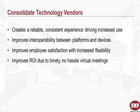Consolidating technology vendors is huge. We know that individuals are going to go out and get applications to do their job and get things done. We talked about that earlier on. They refer to that as shadow IT. However, if you are providing services to your user population, and you're subscribing them to those services and telling them that they need to use them, nothing is better than simplifying the experience by consolidating technology vendors.